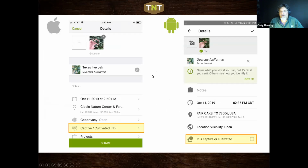And then a real important one for Texas Nature, for City Nature Challenge, is whether your photograph is something that is captive, cultivated, or wild. The default is that it's always wild. And of course, for our purposes, or TNT purposes, we're really trying to find things that are native plants and animals, as opposed to things growing in your garden that are not native. But for a City Nature Challenge, all things are open to you.